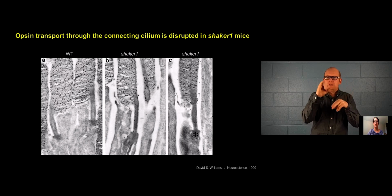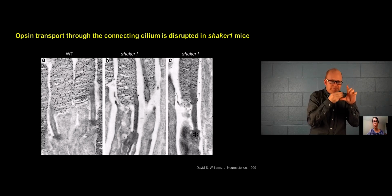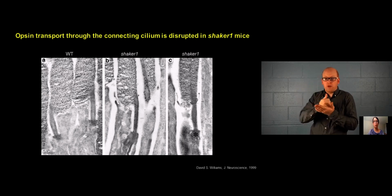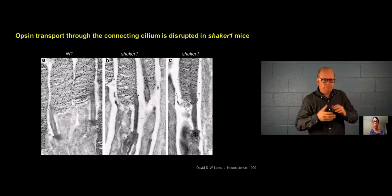In wild-type mice, the transport of rhodopsin from the inner to the outer segment is fast enough that if you were to look at a photoreceptor, you wouldn't usually see any rhodopsin detectable moving actively through the connecting cilium. In the Shaker1 mouse, however, when the investigators looked at the connecting cilium, they saw the presence of rhodopsin. Even though it ultimately did get to the outer segment, its transport there seemed to be slowed. So again, this was another possible outcome measure to be used in testing gene therapies for this disease.